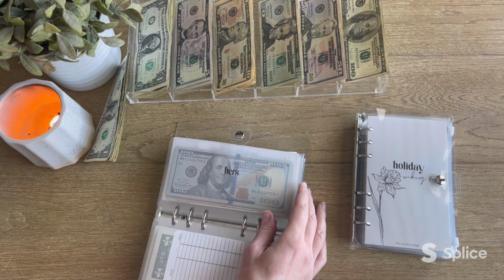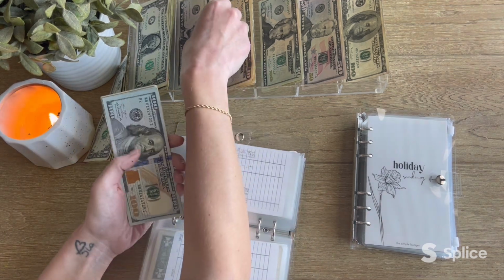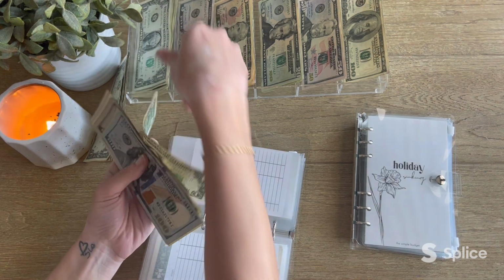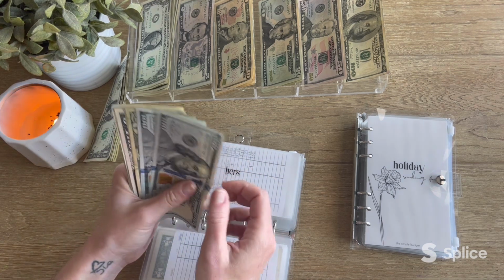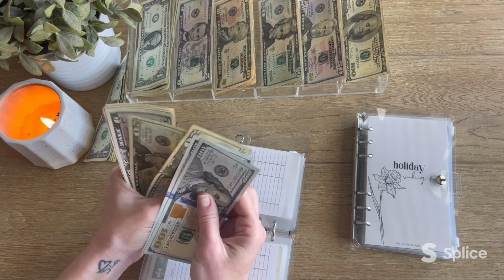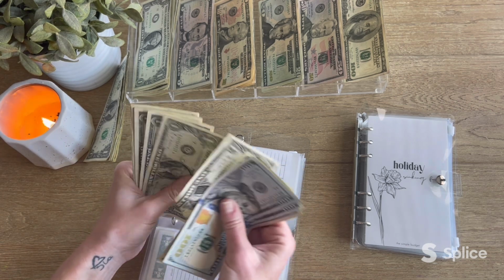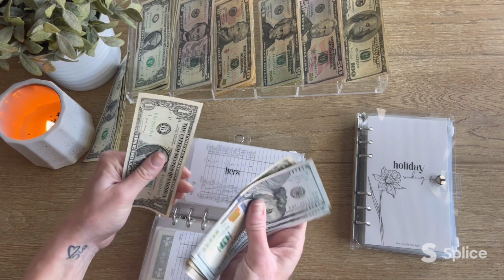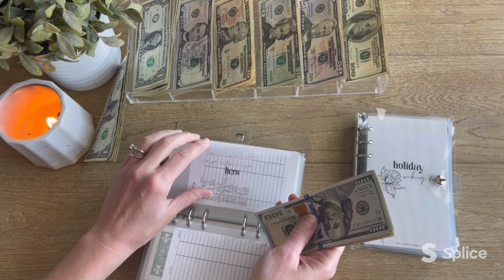Hers is getting $8 this week. This is my spending money. And I now have 100, 200, 20, 40, 5, 50, 1, 2, 3, 4, 5, 6, 7, 8, 9, 60. So $260.